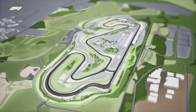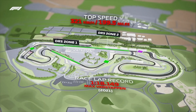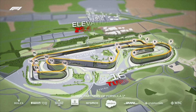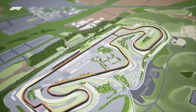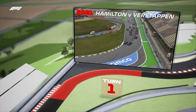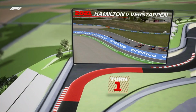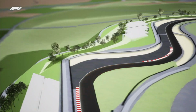74% of all the successes have come from pole, and there's a long run down to turn 1, but the advantage of that pole sitter has been evident over the years. 2 DRS zones to try and help overtaking, 16 corners, and you take your lap time at full throttle for 63% of the lap. And here's that long run down into turn 1, where Max Verstappen got his elbows out 12 months ago and muscled his way past Lewis Hamilton at the start.